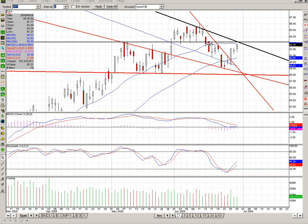Now you can actually see the possible head and shoulders that it's forming, but if we do end up breaking both of these trend lines here tomorrow or the next day, we might have a significant move higher here in the markets. But if we can't get above them and we just consolidate underneath, we do have another chance of coming back and testing it right after the 4th.